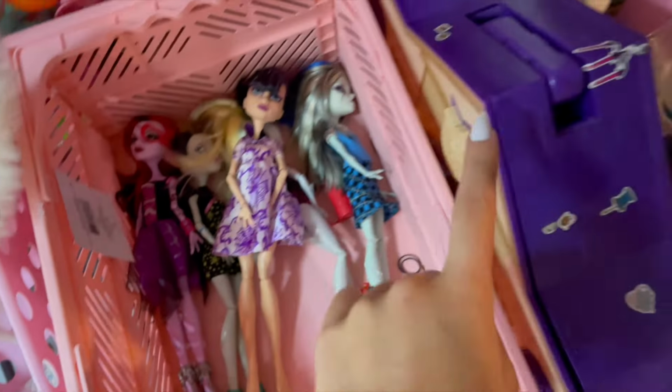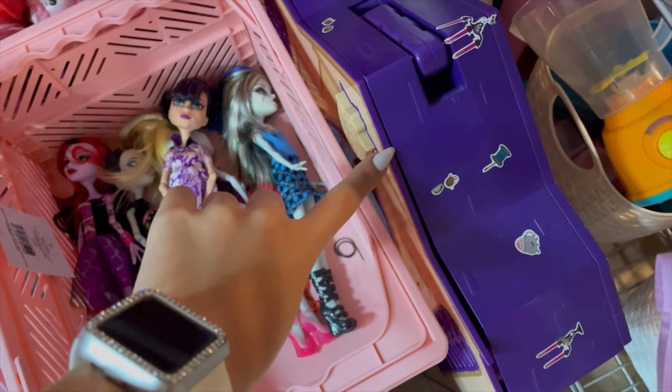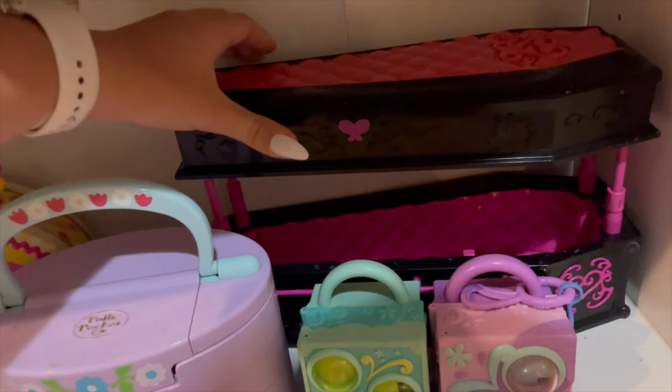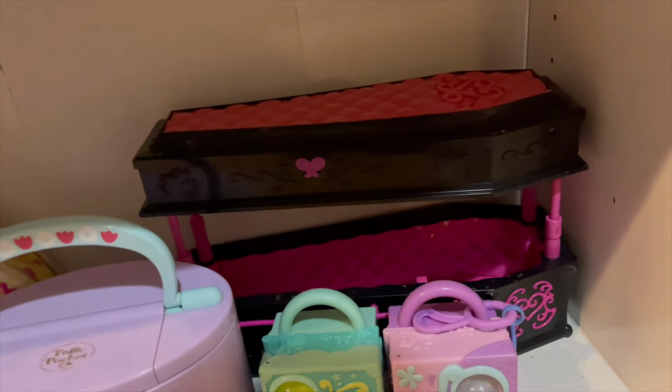But I even have the dollhouse, not dollhouse, but the school over here, which I got off of, I think, Facebook Marketplace for 20 bucks. So again, just looking around at different places I can get things from. Again, I have the bed right here. I don't know why I couldn't think of saying that. And this is just Draculaura's bed, and it's a little makeup storage thing as well.